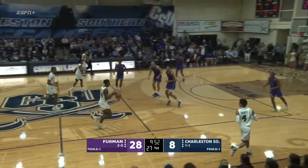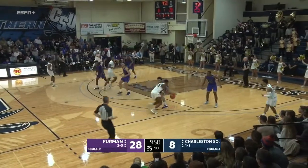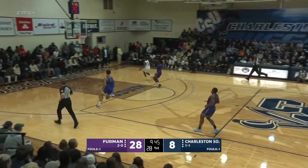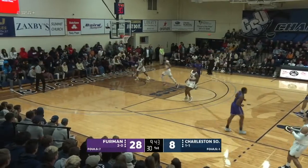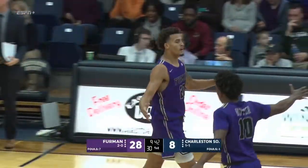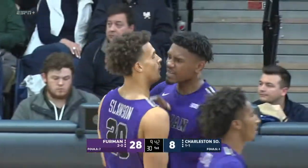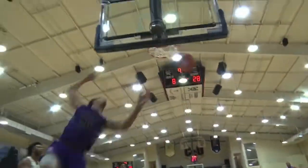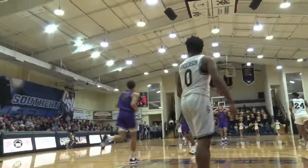Interesting to see if Charleston Southern will slow it down or speed it up. Well, there's a turnover. Flan Fleming lost the handle on the ball, going up for it. And a little windmill jam from Jalen Slauson. Another timeout from Barclay Radebaugh. He's got to rally his troops. These guys look defeated right now. If you just look at the expressions on their face, it appears they figured out that they're a little overmatched in this one.